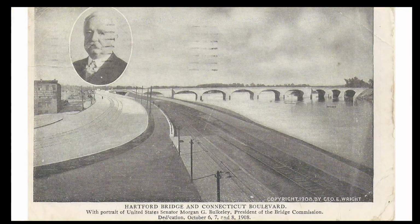To create this new boulevard on the Hartford side, the bridge commissioners removed most of the last traces of the old riverfront area in what was the city's largest urban renewal project up to that time. This civic improvement was part of the City Beautiful movement that was flourishing at the time.